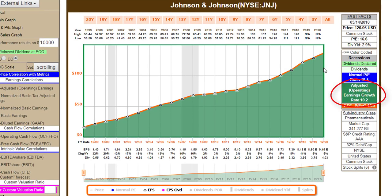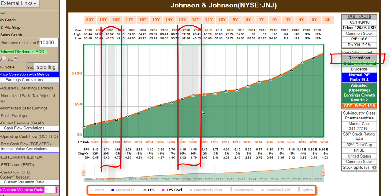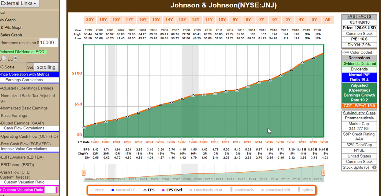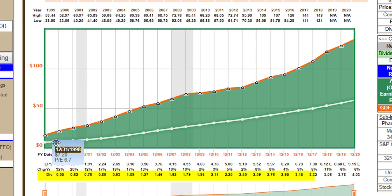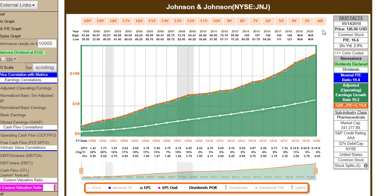Let's start with adjusted operating earnings. You can see Johnson & Johnson has grown earnings very consistently, even during the recession of 2001 and the Great Recession of 2008. It looked like there was no recession for Johnson & Johnson in either case. When I put their dividends with the dividend payout ratio, you can also see a consistent record of dividend growth. The long-term operating earnings growth rate over this time frame was 10.2%.